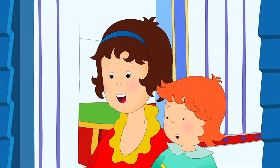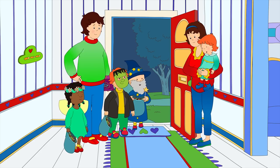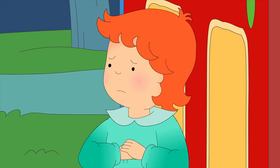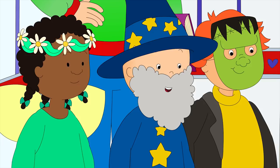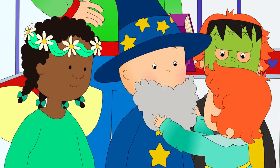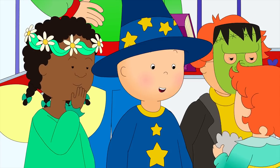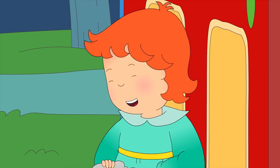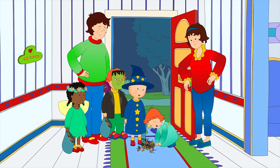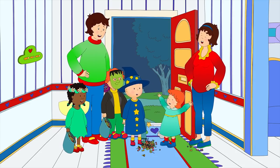Trick or treat! Who do we have here? A wizard, a monster, and a fairy. Rosie was still a little frightened. Rosie, it's me! Caillou! Rosie started giggling. She wasn't afraid of dressing up anymore. Happy Halloween!